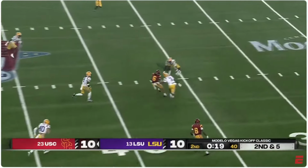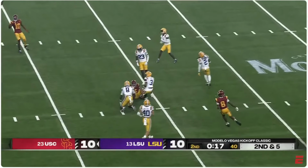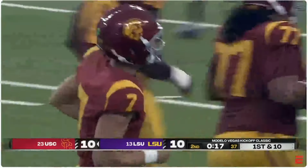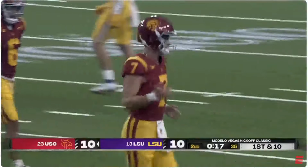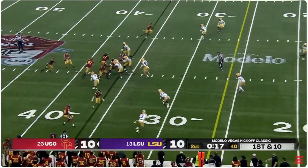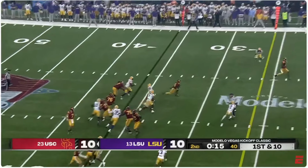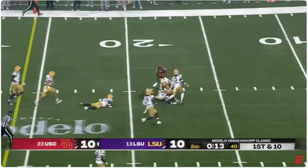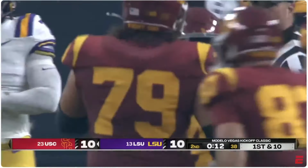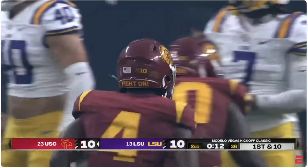Moss right down the middle and right on the money finds Makai Lemon. That'll be a first down to the 36. And based on pregame warmups, they're right on the edge of field goal range already. Communication until 15 seconds on the play clock. Go on the ground. Woody Marks has a seam. Marks inside the 20, and he's knocked down. Clock will stop to move the chains. 12 seconds left. SC still with a timeout.